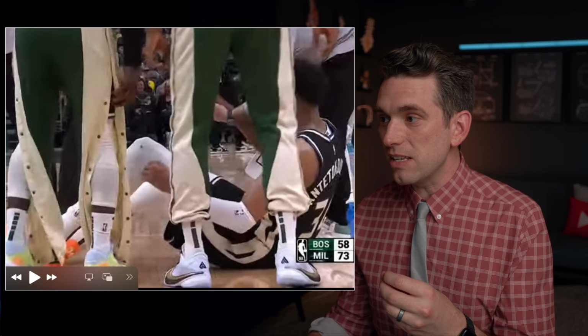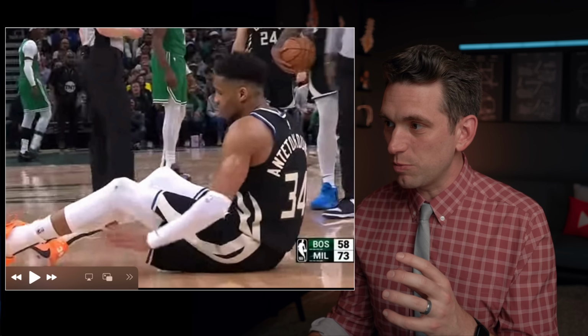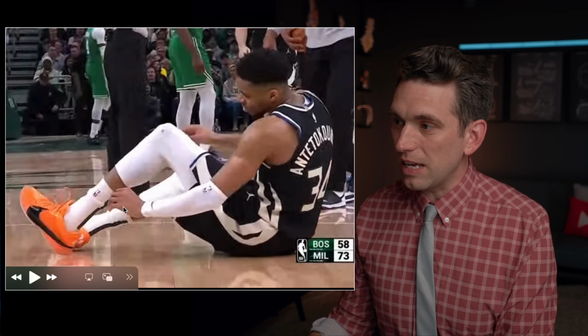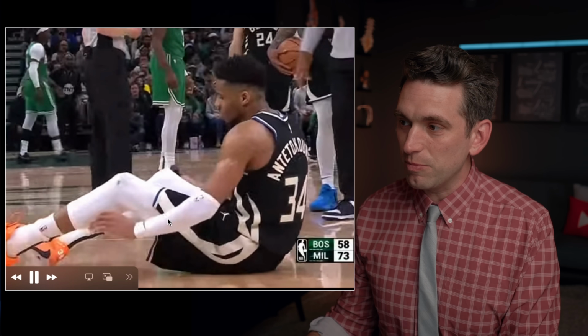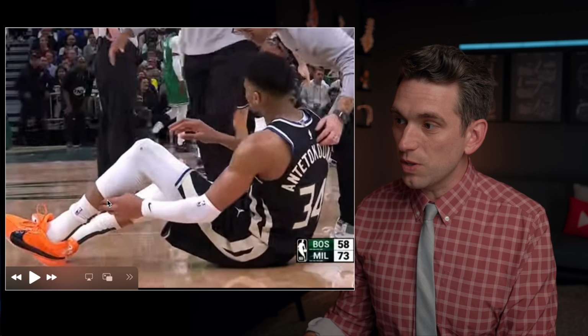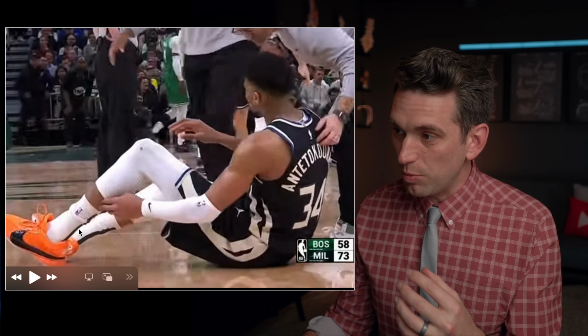So we're going to take a look here at Giannis's lower leg injury and what exactly could be going on here. Now, we see as he goes down to the ground that he, number one, looked to say something that was pretty concerning in terms of just the amount of shock that he was in. But he's grabbing that lower leg a little bit near the upper part of the Achilles, kind of near that calf muscle region, right at where that myotendinous junction between the muscle of the gastrocnemius, the calf, the soleus, joins up with the Achilles tendon.